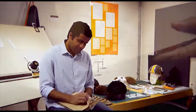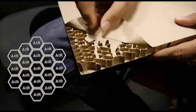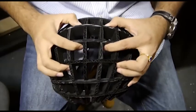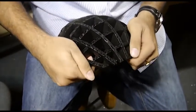Kranium helmets are made using a material called dual density honeycomb board, which is actually made from paper. For example, if you look at a magnified version of the board, you'll notice that the honeycomb cells act as tiny little airbags when sealed together to form the board. The structure of the helmet itself is designed to allow flexing at different points. For example, if you look at this part of the helmet, it doesn't flex at all, whereas if you look at this part, it actually allows a lot of flex.